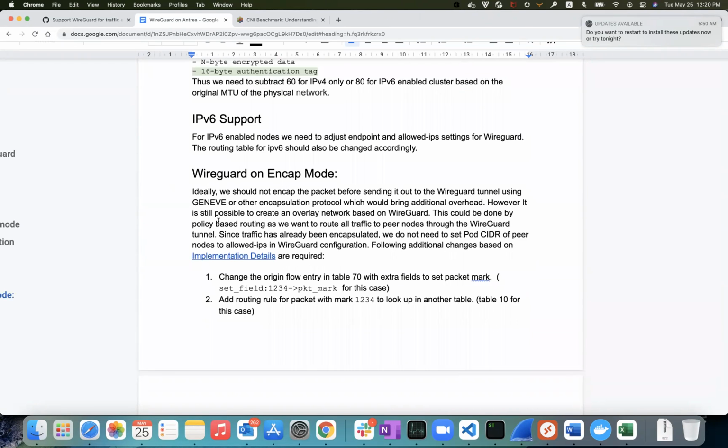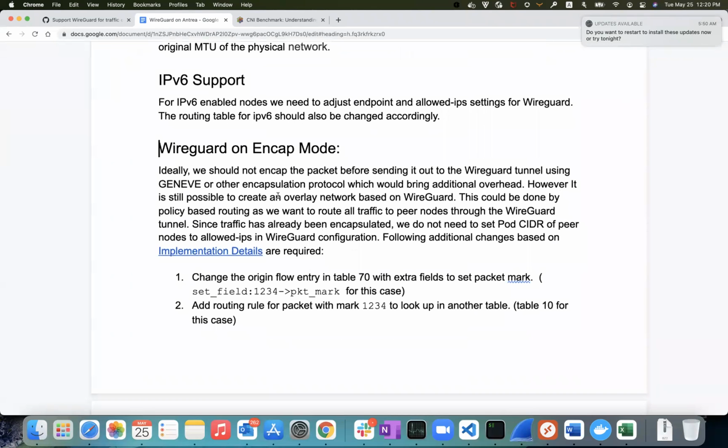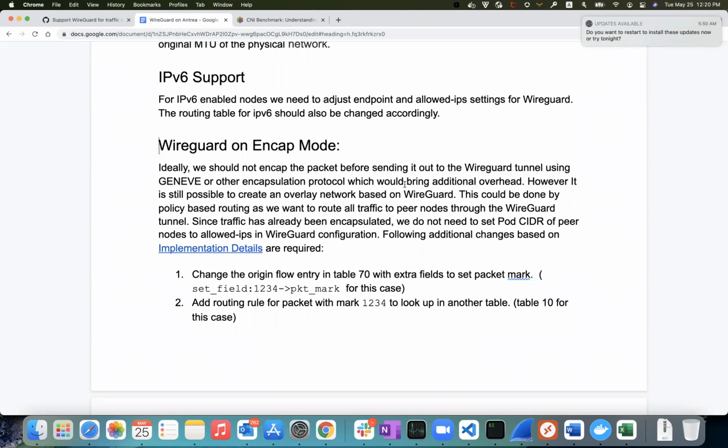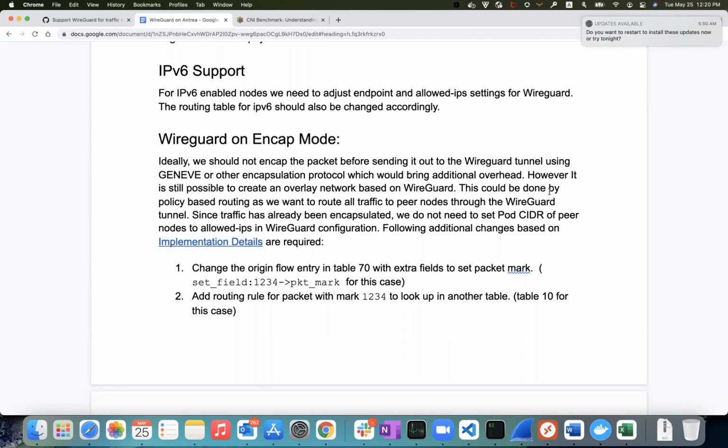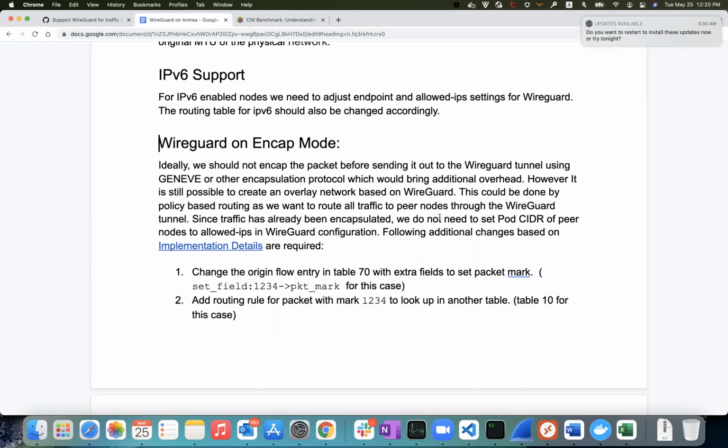Here is some source on WireGuard in encap mode. So I think ideally we should not encap the packet before sending it to WireGuard, as WireGuard can handle the routing automatically. If we encap the packet using Geneve or another protocol, it will bring additional overhead. But it's still possible to create an overlay network based on WireGuard. So this means we need to change some routing tables.